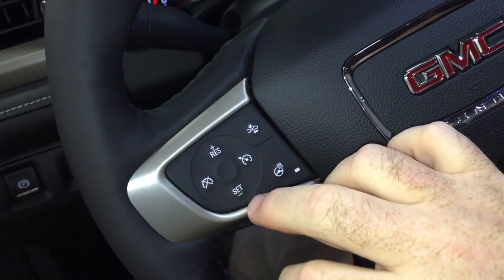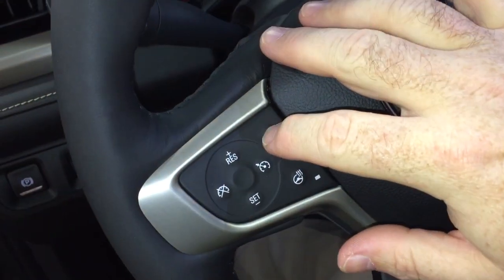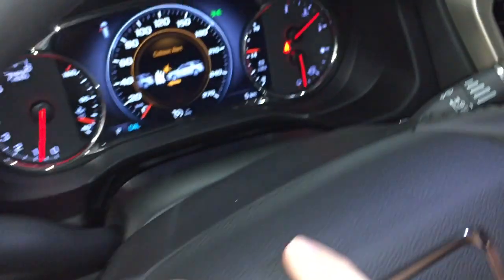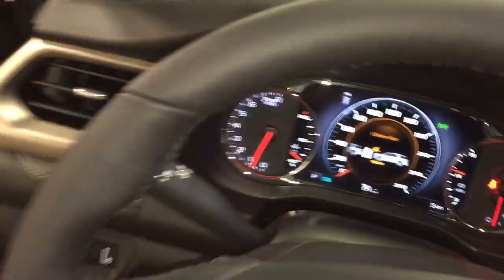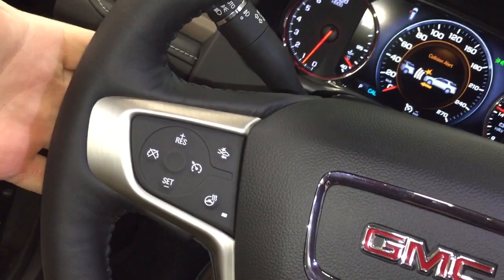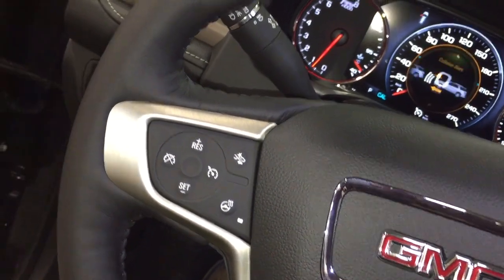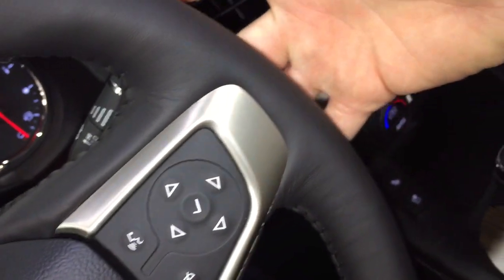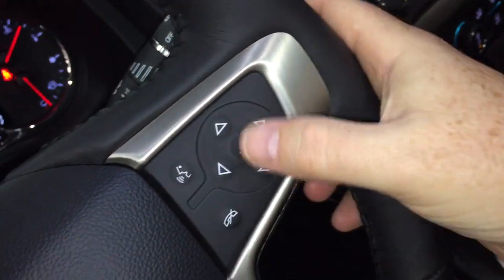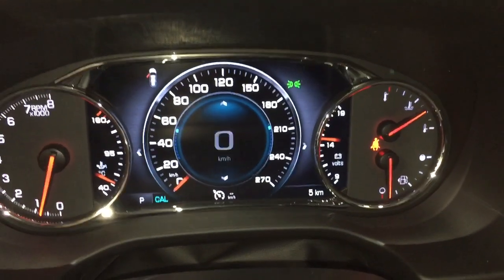Over here on the left-hand side, you're going to find your cruise control. Forward collision warning, you can set that up for different distances, medium, close, and far, or you can have it selected off. And where my fingers are, you have some toggles here to save and scroll through some favorite radio stations. Right-hand side offers you your hands-free calling and volume control switches. And these arrows will take you through the driver information center.